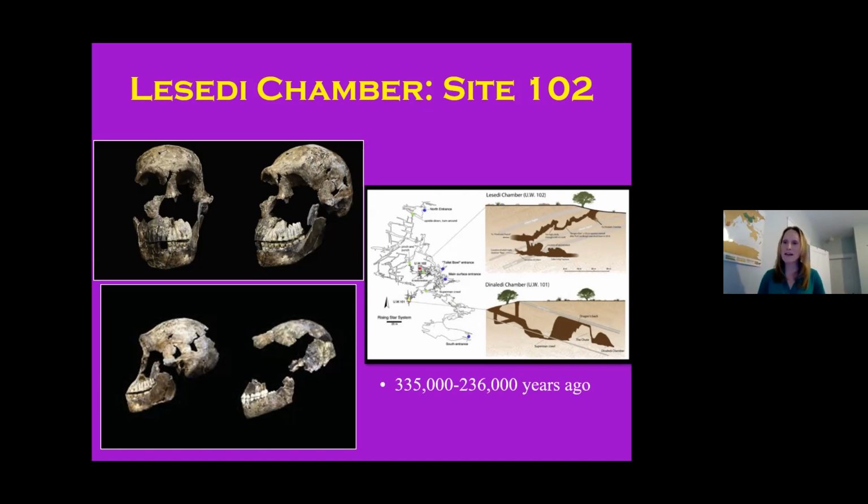But 300,000, roughly 300,000, is completely unexpected. We did not expect that. And we did 5 different dating techniques, but from 2 different labs each. So there were double-blind tests that were done that gave us this rough range.